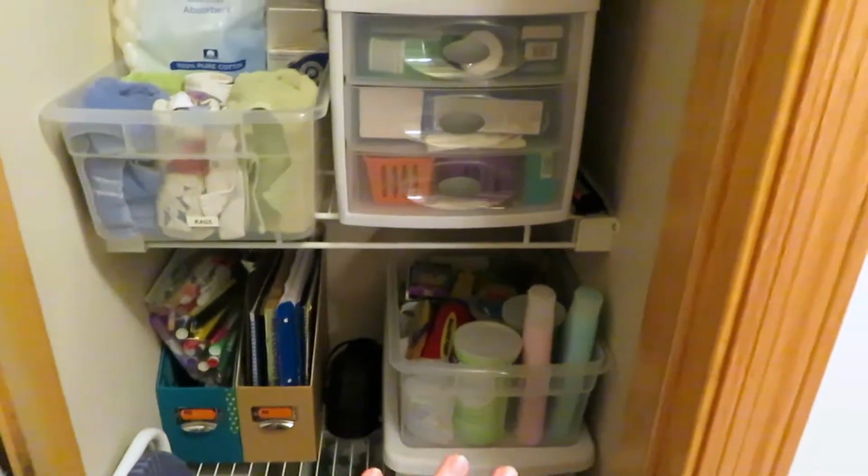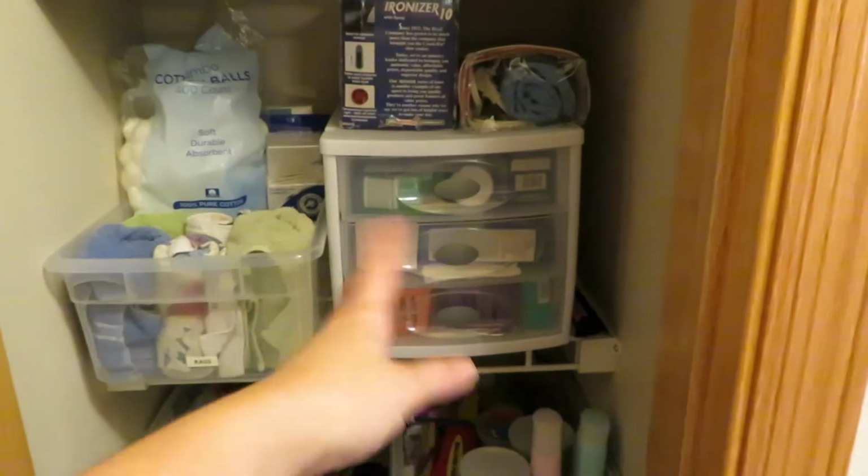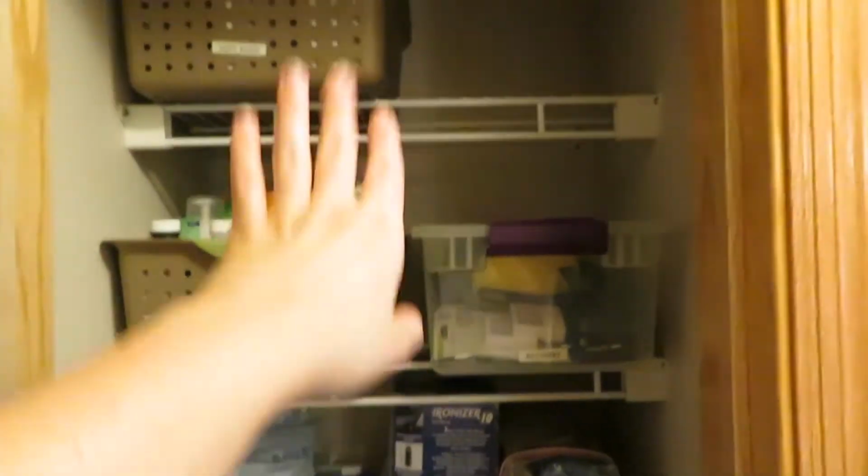I moved things around a lot. I had this down there, but I wanted this accessible for the kids, and then this all accessible because Band-Aids everybody needs to get, and then this stuff could be a little higher because we don't get that as often. And then I wanted that kind of easy to reach too.